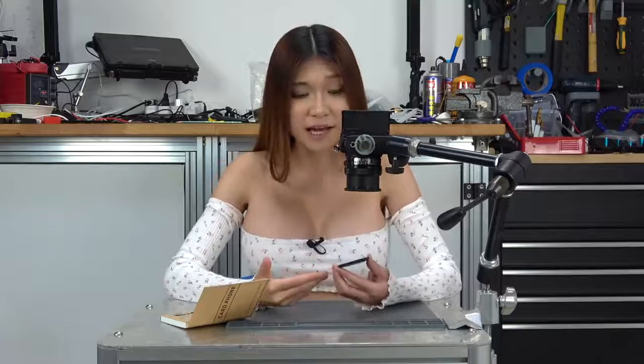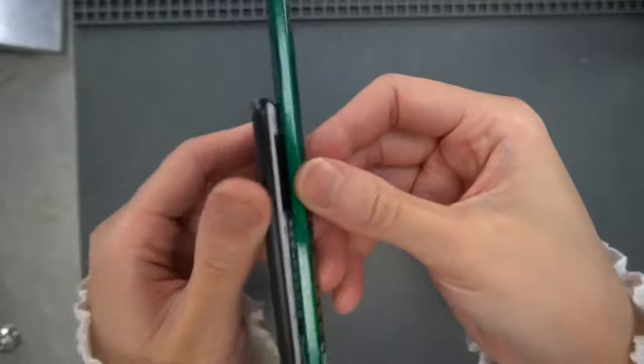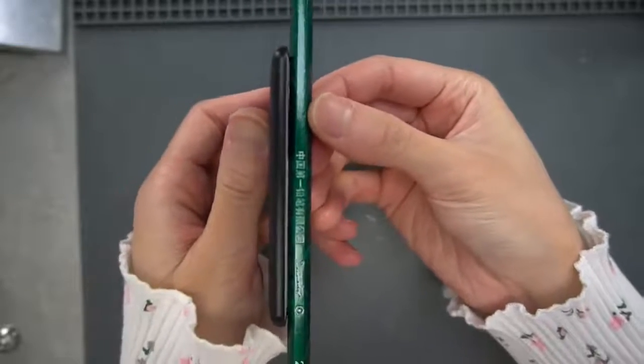None of these phones have a lot of features, but the big features are price and size. This phone has a size of a credit card, and I can compare it to a pencil. And it's even thinner than a pencil. Let's unbox the next one.